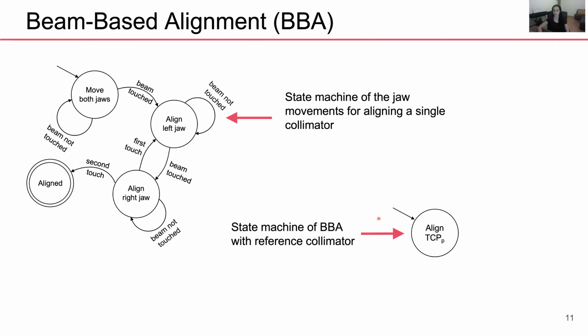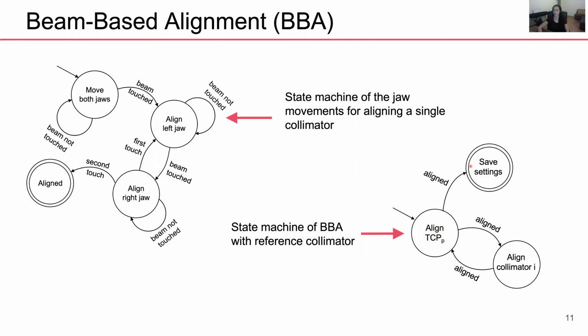Now, I mentioned before that we also need to align a reference collimator. The way this works is we align the primary collimator of the plane, and then once this is aligned, we align the collimator itself. We go back to aligning the primary collimator, and at this point, we can save the settings of the two collimators. When I say aligned, to align the primary collimator, it's this whole procedure I just mentioned, and likewise, when you align the collimator here, it's again the same procedure.